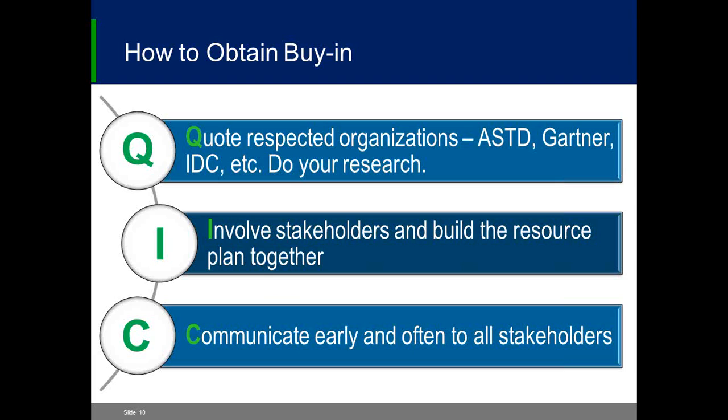If you're only spending 2 or 3%, certainly there's a much higher degree of failure rates if you don't spend that money on training. So you certainly want to get some facts, do some research on the internet, etc. Involve your stakeholders. Instead of saying, hey, it's 40 hours and so on, let them break it down. Let them really get some buy-in and help build a resource plan together. That really works extremely well. And it will get some of those folks drinking the Kool-Aid that originally were not on board.